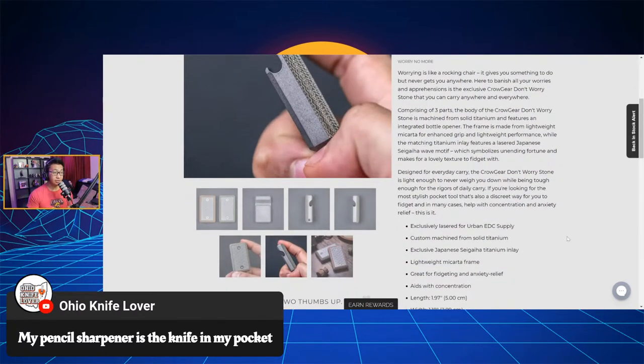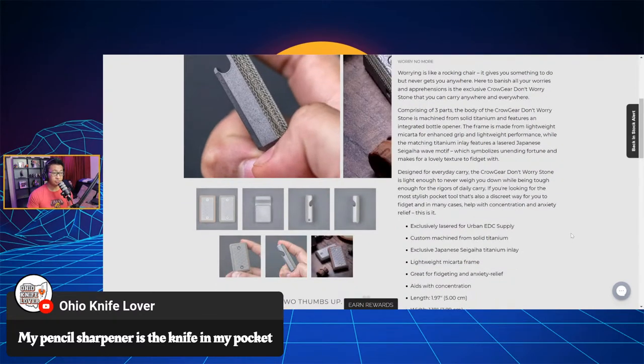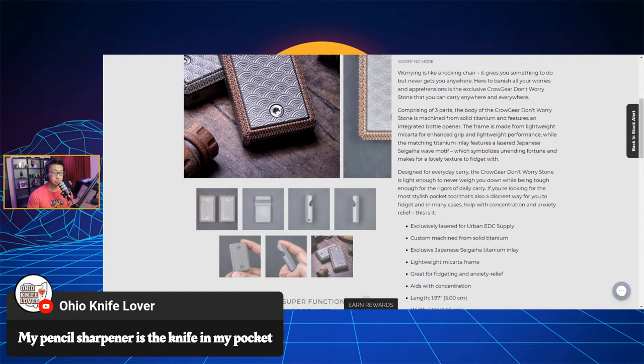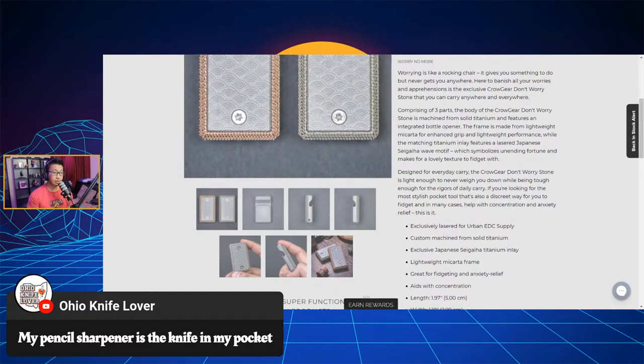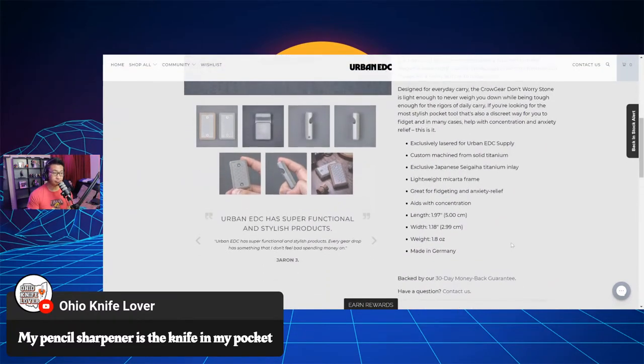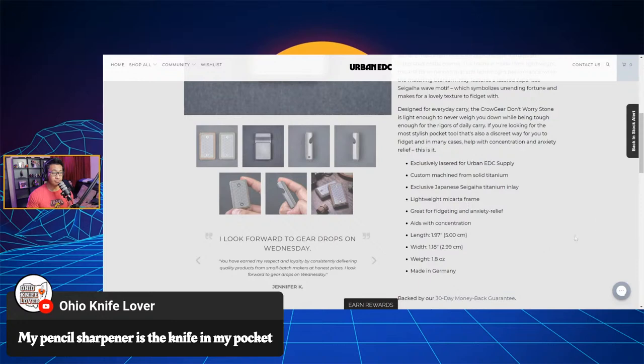Designed for everyday carry, the Crow Gear Don't Worry Stone is light enough to never weigh you down while being tough enough for the rigors of daily carry. If you're looking for the most stylish pocket tool that's also a discreet way for you to fidget and, in many cases, help in concentration and anxiety relief, this is it. All right. This is made in Germany. And the one that we have is in Ultim and titanium.